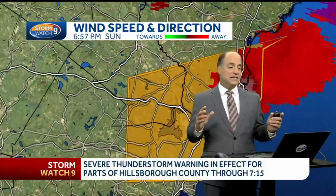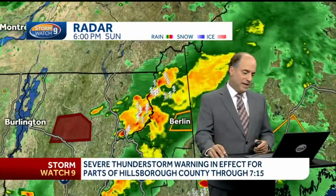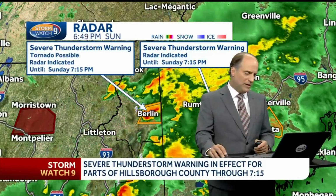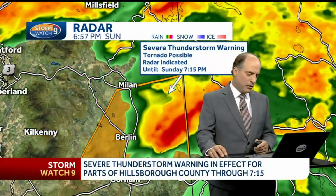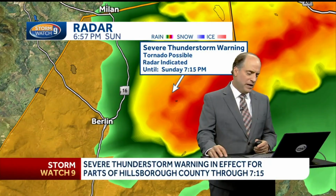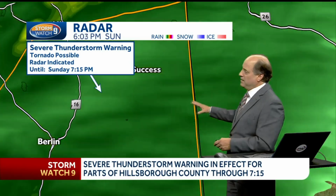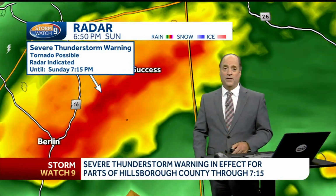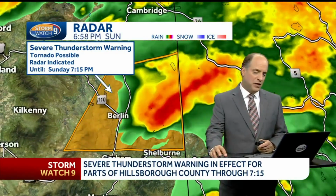Now, in addition to that one, there's another storm to the north triggering a severe thunderstorm warning, or it did, and it's still there, right around Berlin until 7:15. So that's this system around Berlin, all the way through Success. And this one showed a little sign of rotation in the last 5 or 10 minutes, but in the last few, the rotation not as well defined. But having said that, still packing a punch with a lot of rain.